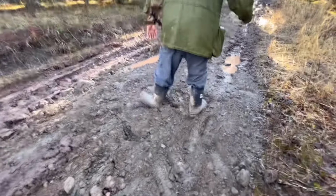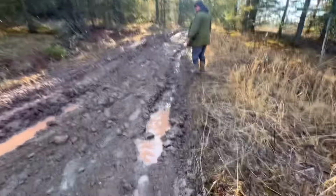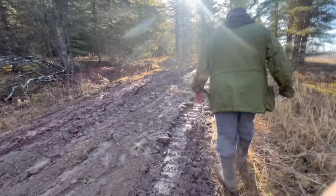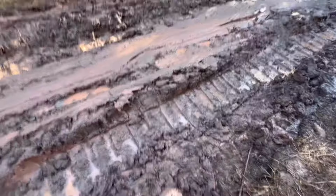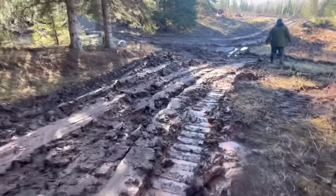Is that the new stuff? Yeah. Still a mess. So thick. Get it on there, and then I gotta dig some trenches, some ditches on both sides. Yeah, it's a muddy mess. Wow. We have never had this problem before. Yeah, there's no way we can drive in here.